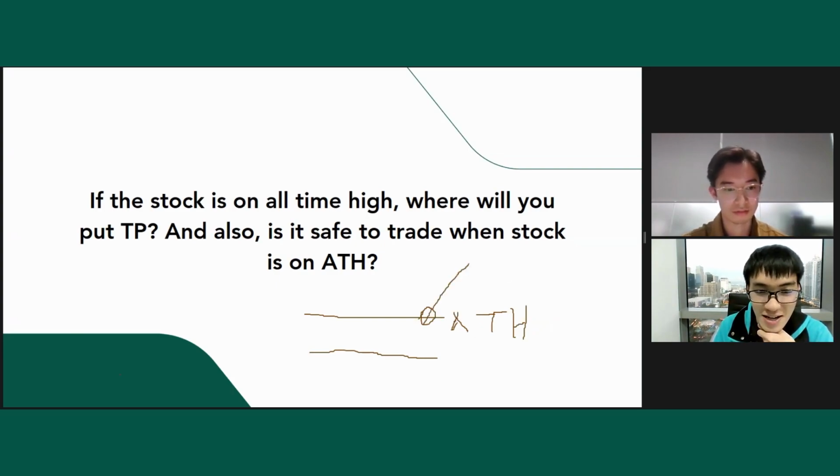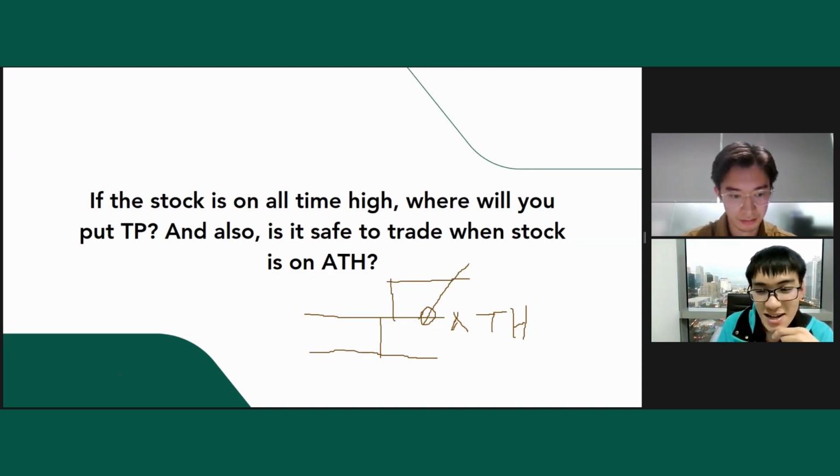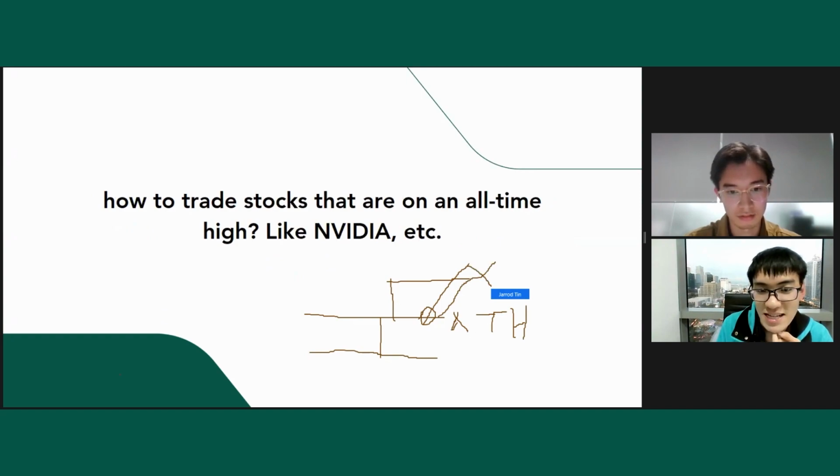So you measure this, if it's from a sideways base, the length of the base, and then you stack it on top. That's your TP. But if it just keeps going up, what we usually do is we trail our stops using a moving average. A moving average is basically the average price of the stock for how many days. So usually that will just follow price, and when price goes below it, that's where you sell. So yeah, those are the ways to take profit during an all-time high stock.